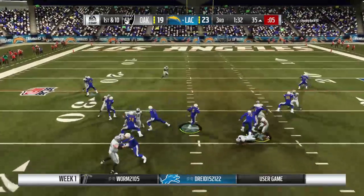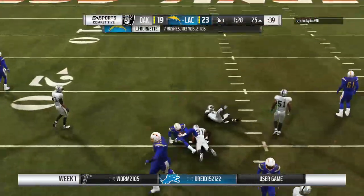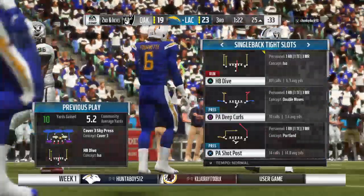They keep it on the ground. This time it's Fournette. And he's able to get it down to the 25-yard line. That one good for 10 yards. And that'll bring up a second in just about a few inches here.